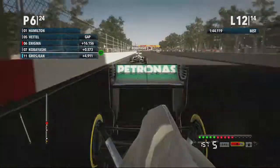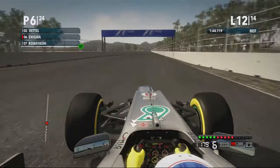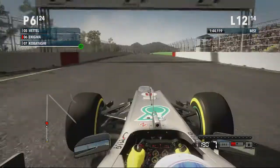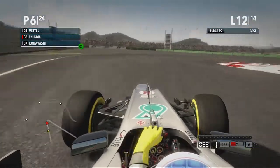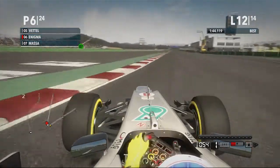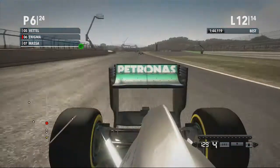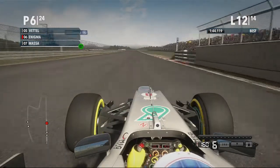Here comes Kobayashi again. What way is he going to go this time? He's going to go the same way. We'll cut him off. And even though he's got DRS, he's going to try and attempt it a second time. Massa's going to look to try and pass him. Massa wants another go at me. Massa's got Kobayashi into the hairpin. And I believe Schumacher. No, Schumacher did not quite pass Perez.